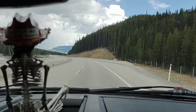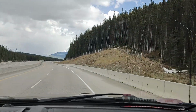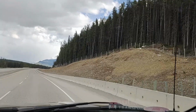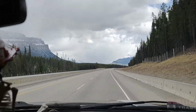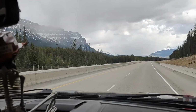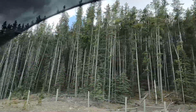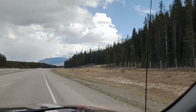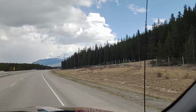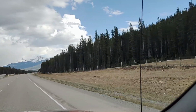Maybe we'll get, sorry. Okay. Do you see these trees? Do you see how thick these trees are? Yeah, man, you can't see the forest for the trees. Bigfoot could be hiding in there easily. Look at these trees. You've heard the saying, you can't see the forest for the trees. Well, this is a prime example. That is some thick forest right there.